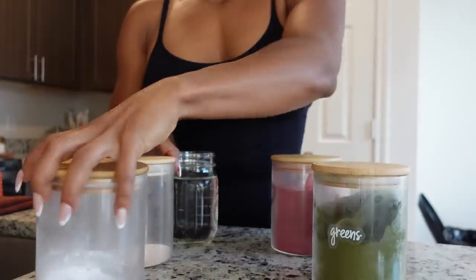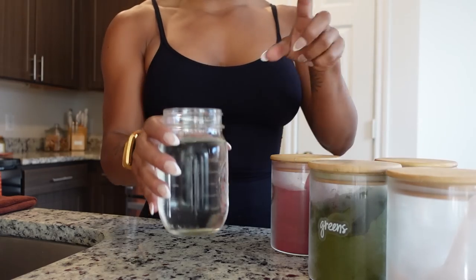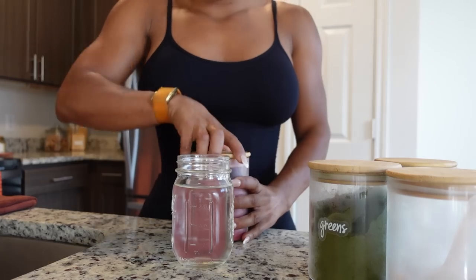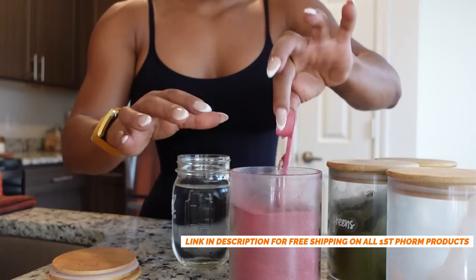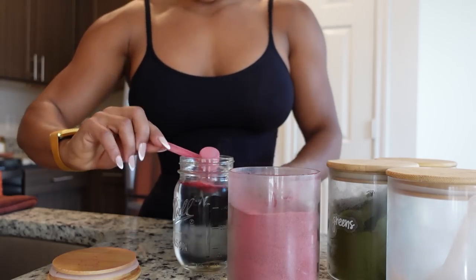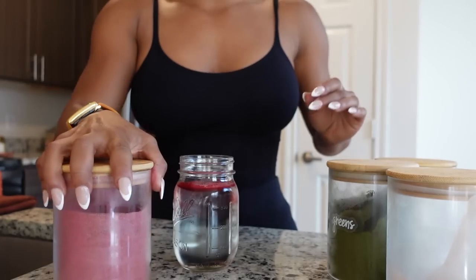Okay, guys. I'm going to make my morning poo-poo juice. So in here I have water and a splash of aloe vera juice, which helps with digestion. And then here we have the First Form Opti Reds, and I do just a giant scoop of that. And I put them in these super cute jars.